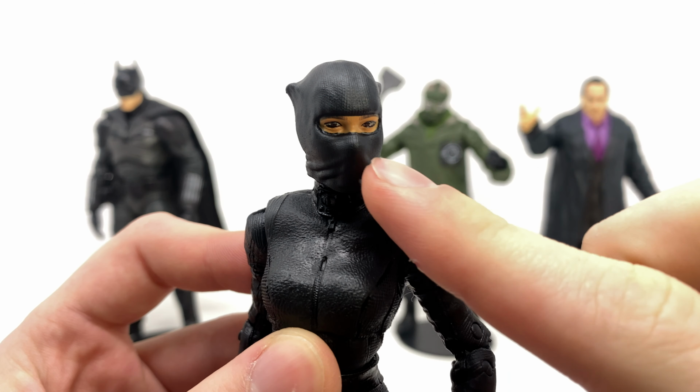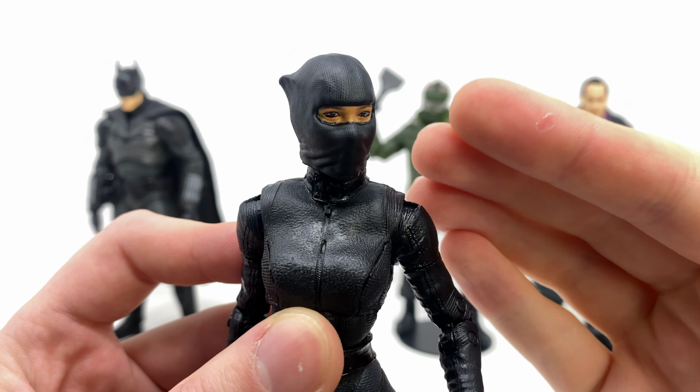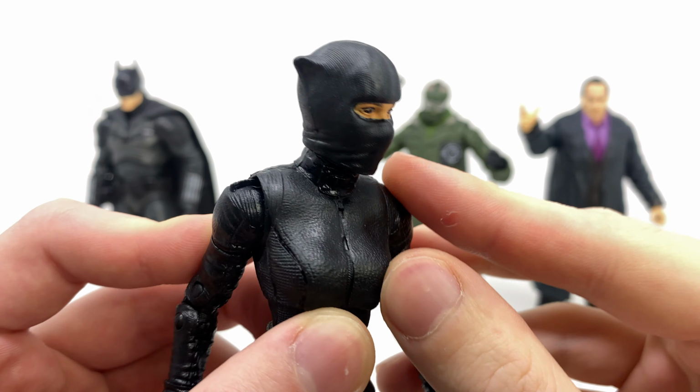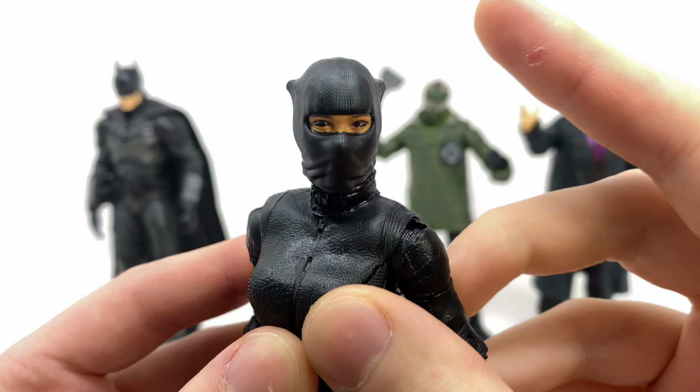In my opinion, there is no resemblance to Zoe Kravitz at all here with this eye sculpt, so that isn't the best. But of course, it's quite difficult to convey an actress's likeness just by merely sculpting the eyes. So you can see the sculpt work, however, for the mask is pretty nicely done. We've got these almost cat ears going off to the side, so I think that looks pretty cool, and you've got this really nice wrinkled material effect going on here towards the bottom.